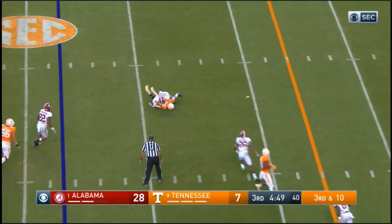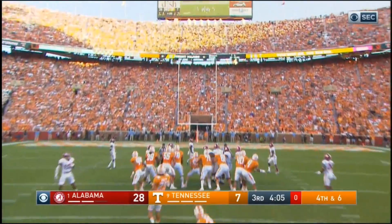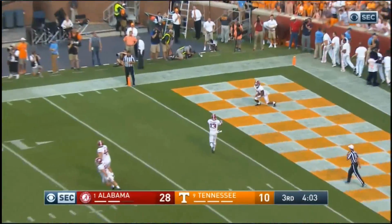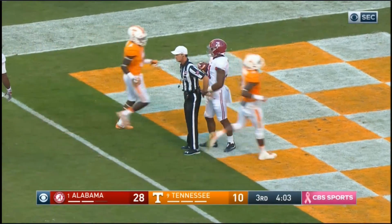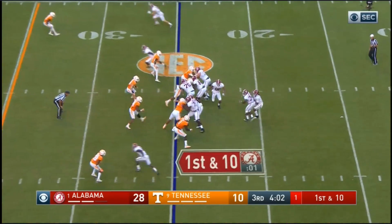Pressure coming. They pass it. Snap will a little high, but controlled and right down the middle. And they'll take a knee. And then famously left to take the USC job.